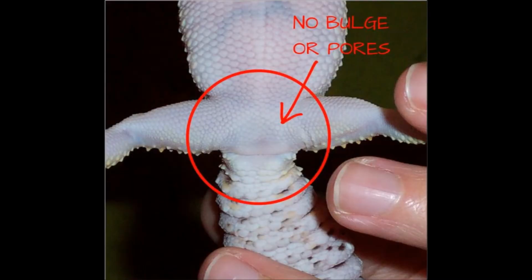Now, I don't own any female leopard geckos, but I will show you what the underside of a female looks like. As you can see, the female is pretty much smooth near her tail. She doesn't have any pores or bulges or anything like that.